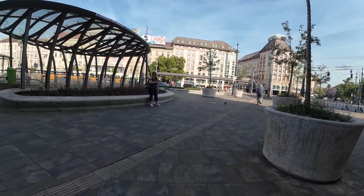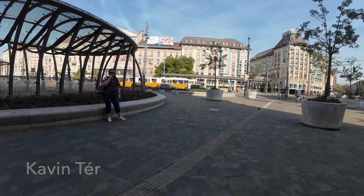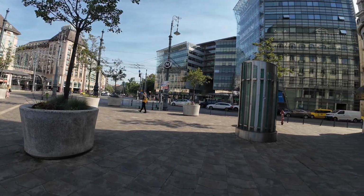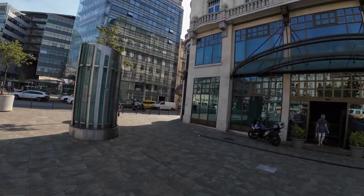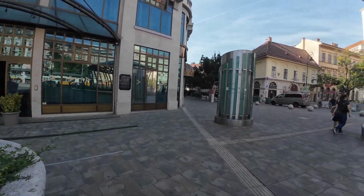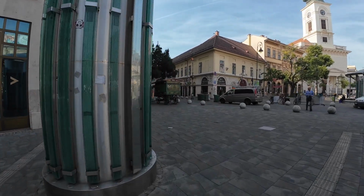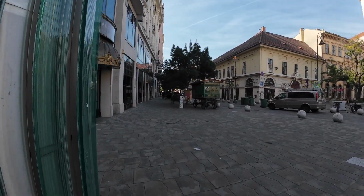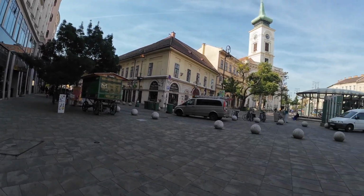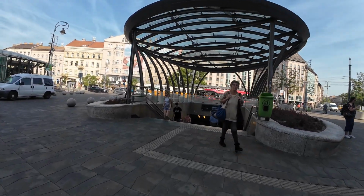Here's the area of the Metro 4. And you can see many streets here, leading to a smaller community. I came from that street there. Just walking distance to my room. So let's go down to the train station to get some tickets.